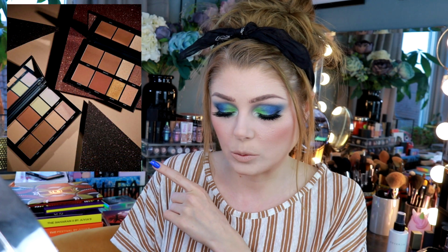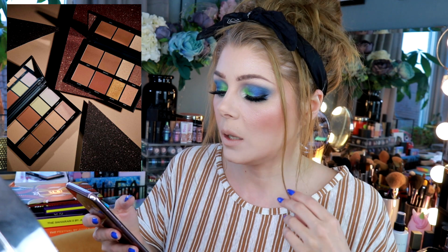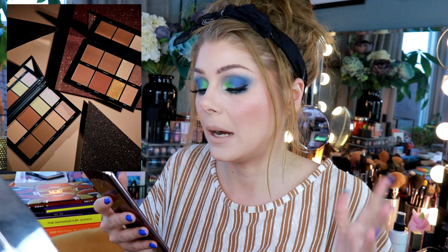Let's start with talking about something that I am not getting, and that is this one right here. This is the Morphe Brush's new Sculpt and Shimmer Palettes, Lo-Fi and Hi-Fi. I'm guessing it's like a dark one and a light one. I'm not getting this because I don't need a new highlight and bronze palette.